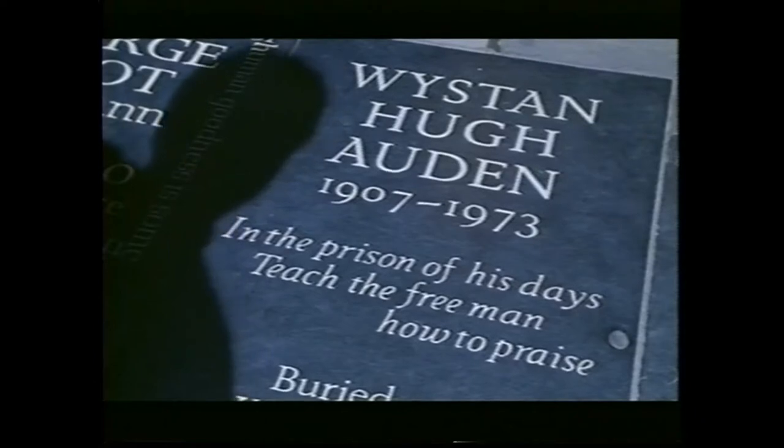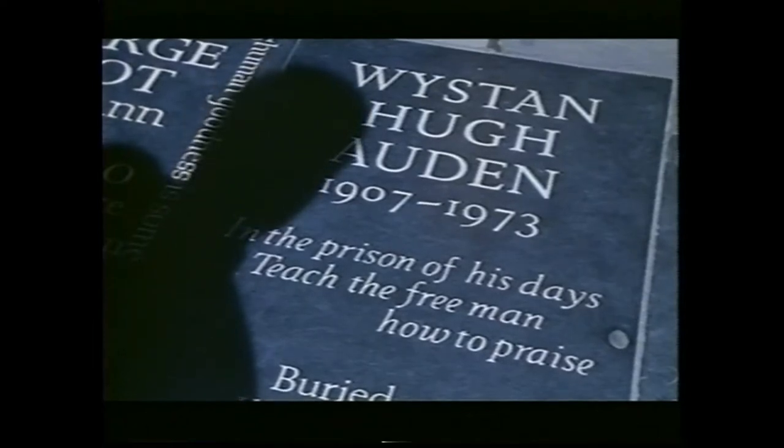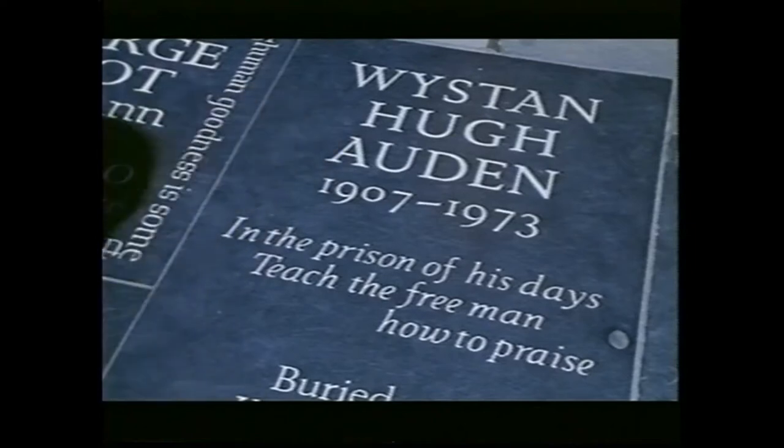Auden, like Shelley, might find himself a bit uneasy about being here. He left England because it was too cosy, went to live in America. And now here he is, commemorated in the Abbey's cosiest corner.